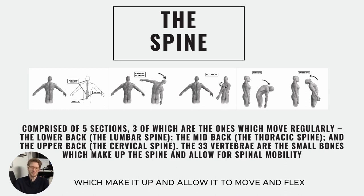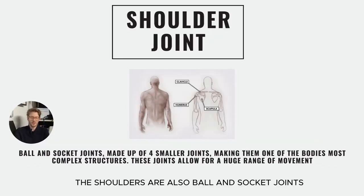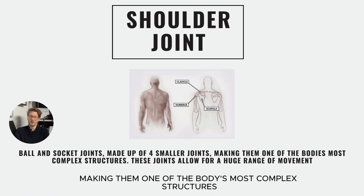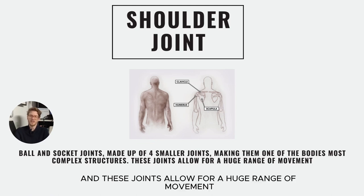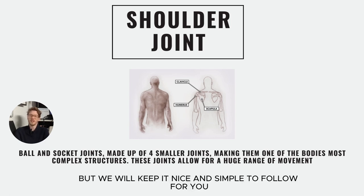The shoulders are also ball and socket joints, made up of 4 smaller joints, making them one of the body's most complex structures. And these joints allow for a huge range of movement, meaning this one gets a little bit more technical, but we'll keep it nice and simple to follow for you.